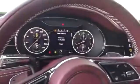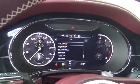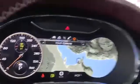A tech element to this car, which is nice, is you've got a lot of different views. So you can change that to navigation. You've got that beautiful view of where you're going. I just say that that's nice because in a luxury saloon or, for example, Rolls-Royce, nothing changes on the screen in front of you. So they have actually got different digital screens that pop up and different elements that come out. So that's really nice. I like that. I appreciate that. Let's take the fastest saloon car in the world out for a spin. See what it's like.